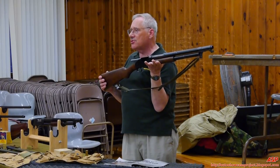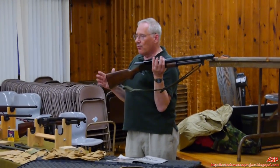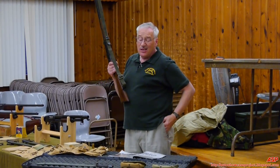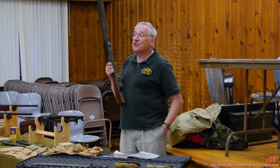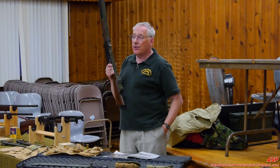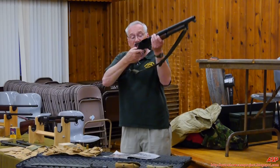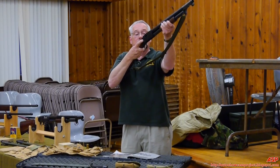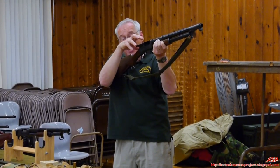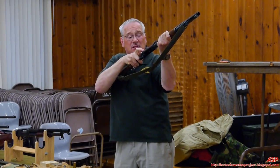Many of them had never been used. They sat in racks inside the Richmond Police Department. But a real problem for people was finding one with provenance, because all we know is they fall in a certain serial number range, and at least 80% of them were never marked. Now, if you look at the action, you see how it comes back here and drops down here. There's a lot of opportunity for grit and crud to get in there.